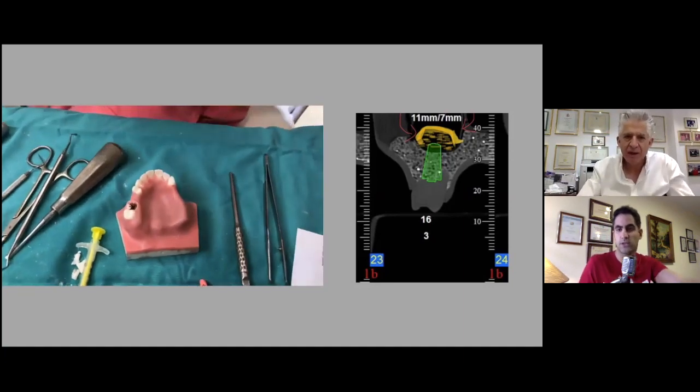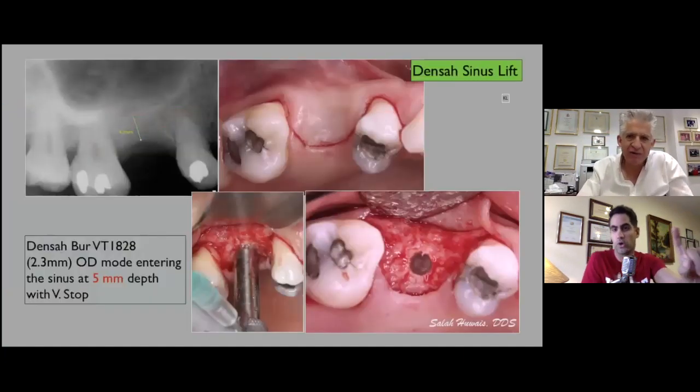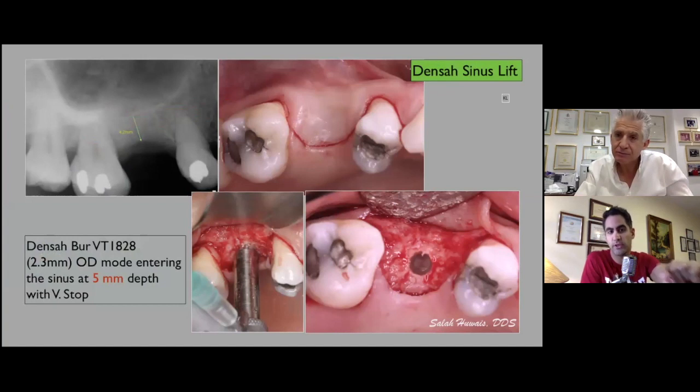So let's have a look at this case. Here we have one question. When we are putting the graft material into the drilling site and we want to push it with the drills into the sinus, should the drill go only to the floor of the sinus, or is it possible to also go 3 millimeters in when putting the graft material inside?